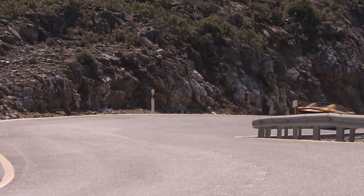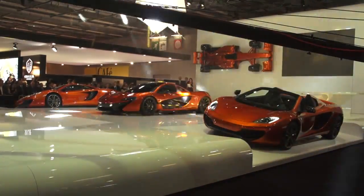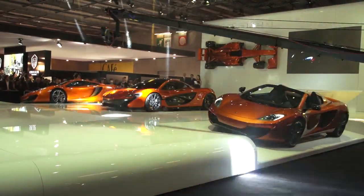A little bit about the car that you showed in Paris, the P1. So this is a car that we've talked about as having been designed by the wind. What level of designer input was there for that car compared to just straight data from the wind tunnel?